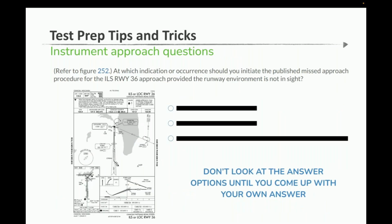Another part is, as I mentioned, don't look at the answer until you come up with your own. So here's an example where we're looking for a number on an ILS approach chart, and you're going to look at the figure. You have everything you need to figure out the answer. There's only one answer. It's a very black and white, cut and dry, objective number you're looking for. So go ahead and again, cross out the answers. Don't look at them. Go right to the chart, read the question, figure out what that answer is.